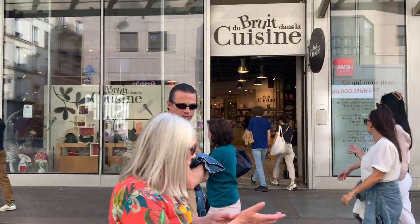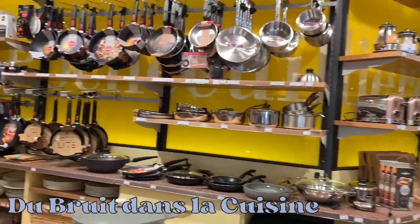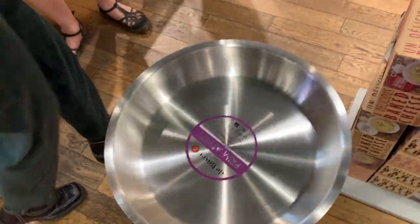We're on the way back to the metro to go home, but we actually just passed this kitchen supply store and we are in the market for new kitchen supplies, so we're gonna go in here and check it out. Here's the pan we got, stainless steel, beautiful specimen. All right, we're actually going home now.